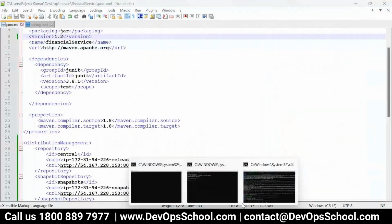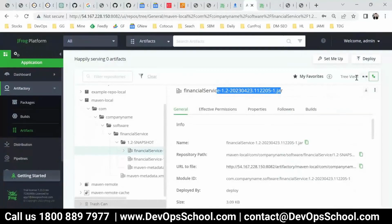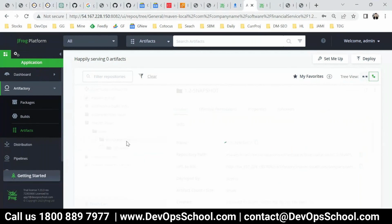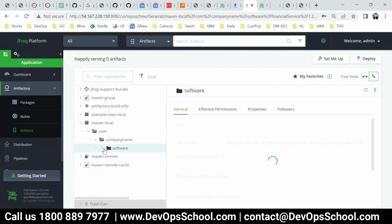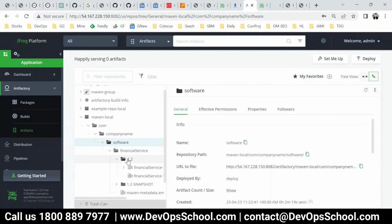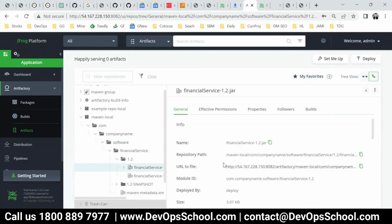So upload is done. Let me validate with a refresh. Where is the refresh? Here it is. And here, look at this software, financial services. See 1.2. This is the release version. You can release it in the market. Done. So both the packages you have.